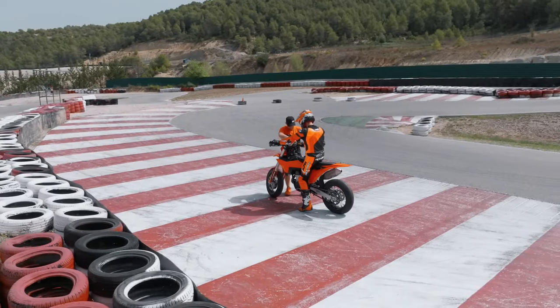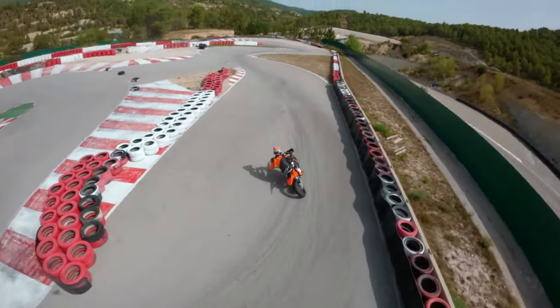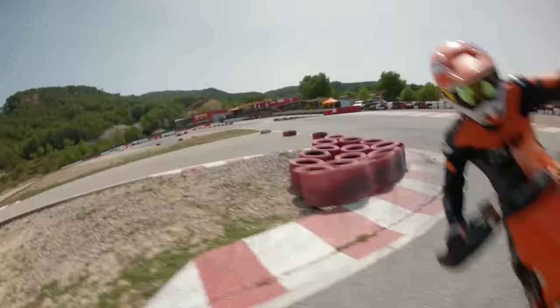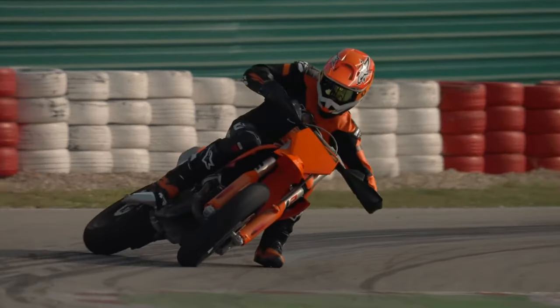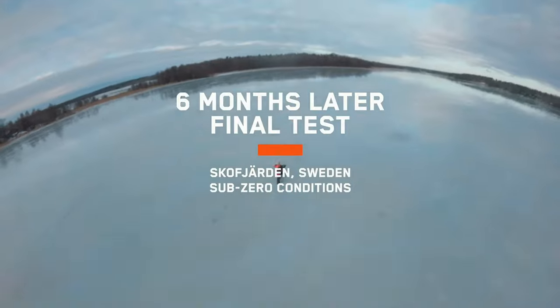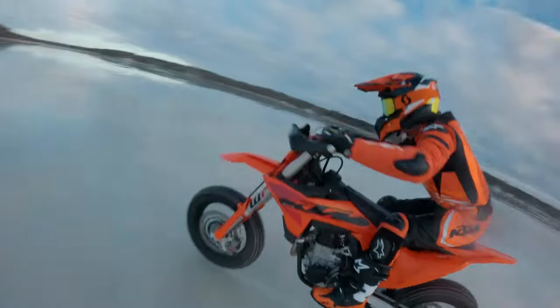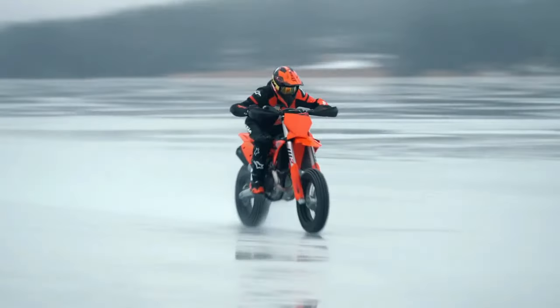The covers have come off the 2025 KTM 450 SMR, which the Austrian manufacturer describes as a benchmark in the world of supermoto. Using the recently updated 2025 KTM 450 SXF as its base, the 2025 KTM 450 SMR scores an upgraded frame and fork and revised ergonomics.